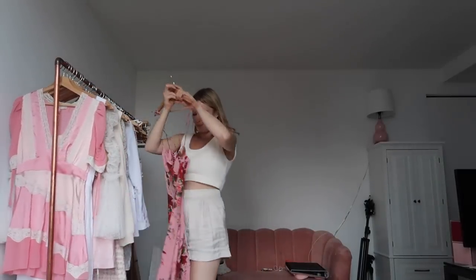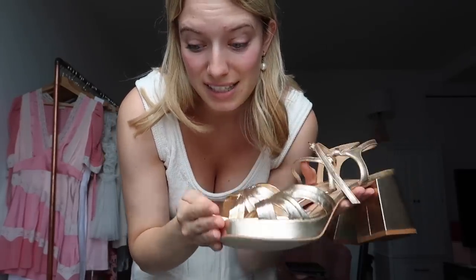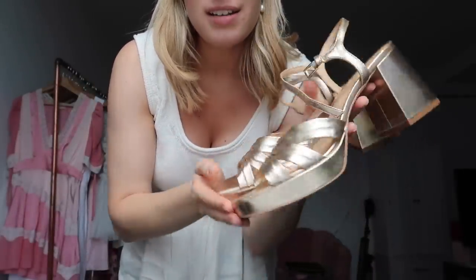And what I also got with it, also from Reformation, that I plan to wear with it are these shoes. Since they're gold, it kind of dresses up the dress a little bit more, but also since it's a chunkier heel, it's wearable for standing on heels for a long period of time, which probably will be the case. And they're cute, they kind of bunch together in the front, which I think is nice, and also potentially wearable in real life as well.